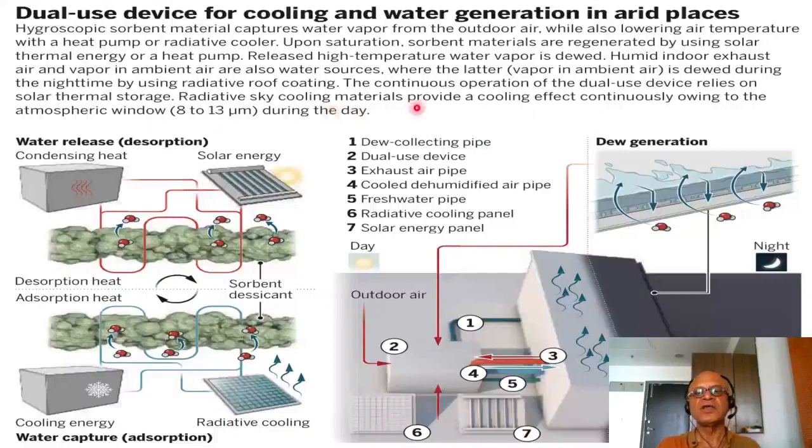Radiative sky cooling materials provide a cooling effect continuously owing to the atmospheric window, 8 to 13 micrometer, during the day. So you have outgoing long wave energy, we have visible below that, which is solar energy, and everything is getting heated and emitting thermal energy at these wavelengths.